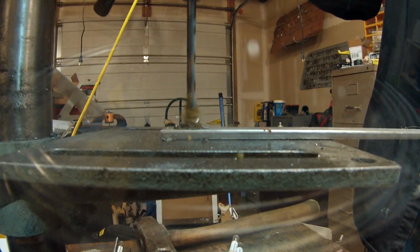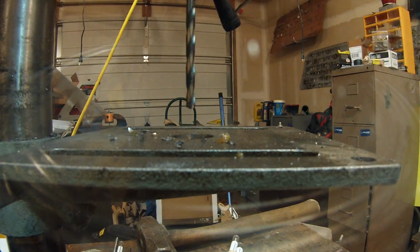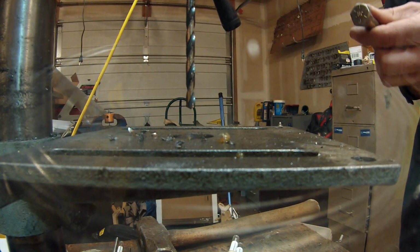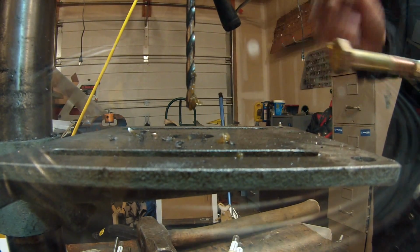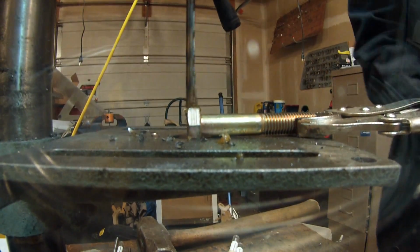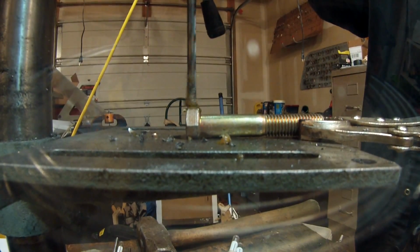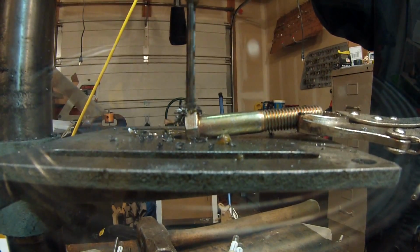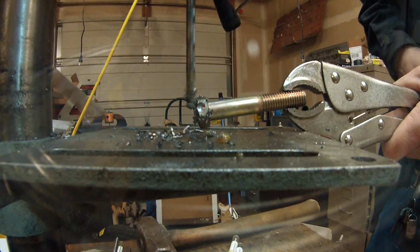So that's going to drill through that pretty much just fine. Okay, we'll move on to something a little more difficult, like this grade 8 bolt right here. This grade 8 bolt, get a little bit of paste. That went quite nicely as well.